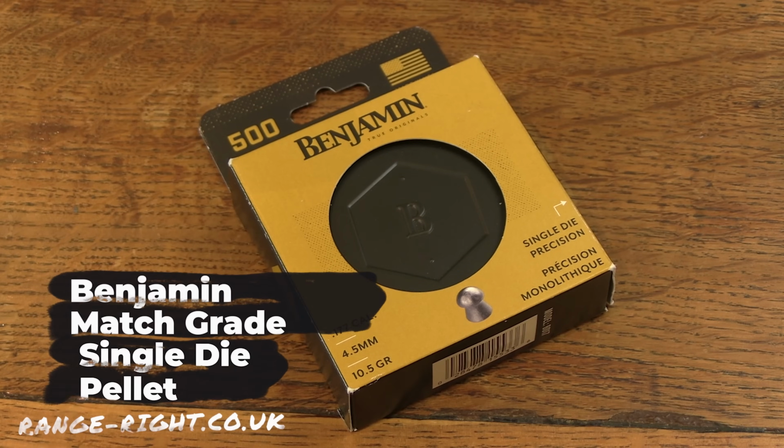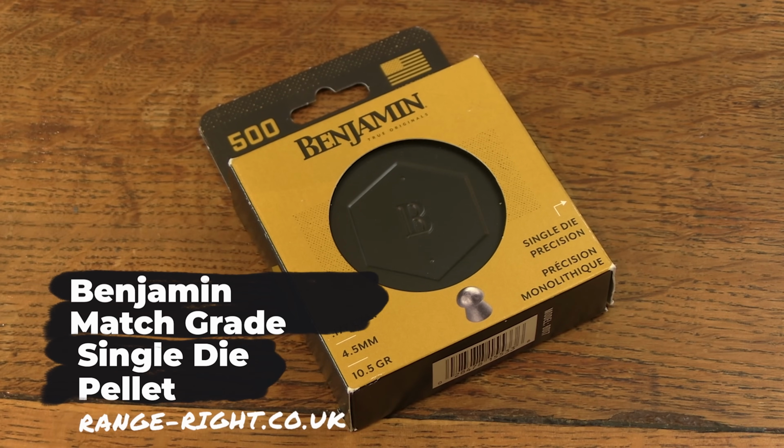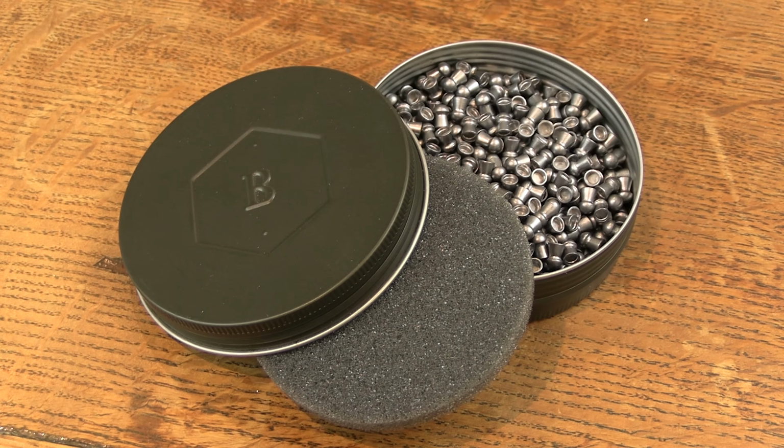So the last pellet up is the Benjamin Match Grade single die. Now, this is also a 4.5mm pellet, but being slightly heavier at 10.5 grains, I was expecting good things from this one because more weight generally tends to tighten up the grouping at longer range. So these pellets retail at $19.95 for a tin of 500. Now that isn't cheap, but quality costs, and that still works out at just under 4p per pop.